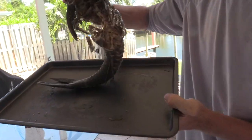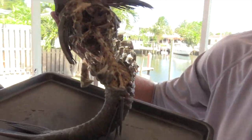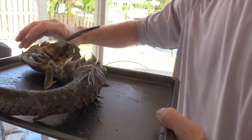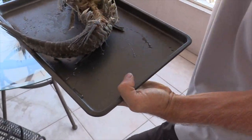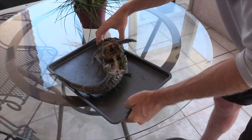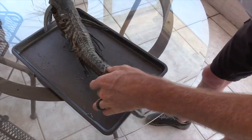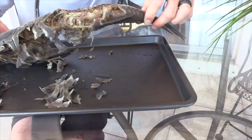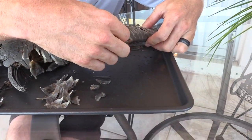But as you can see, there's not much meat. I don't know if we boiled the meat away. And it looks like there is some meat, but it's down here in the tail. So I'm gonna try to peel some of this armor back. So I'm just gonna take a little bit of time disarming this fish. I mean, there's meat right there.